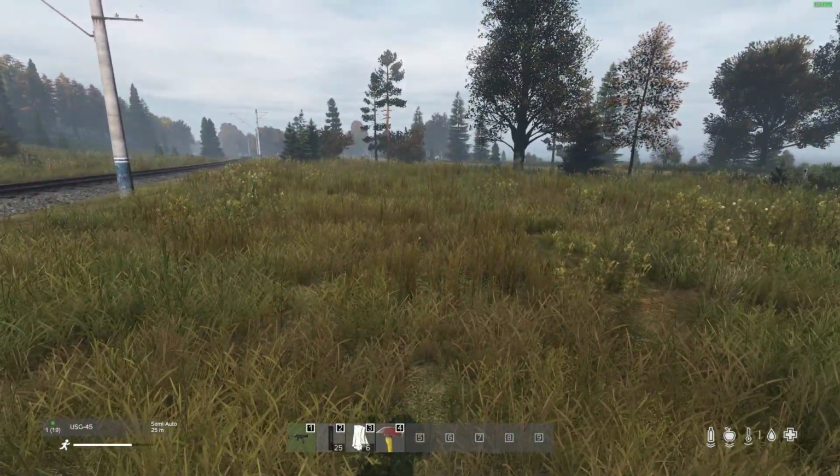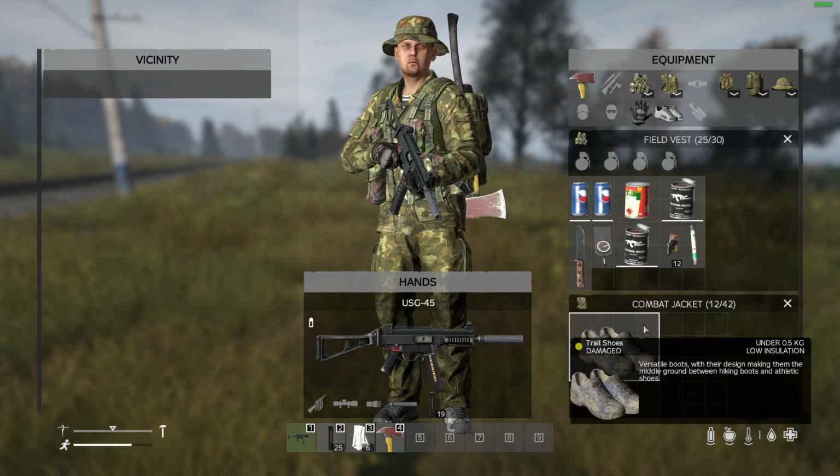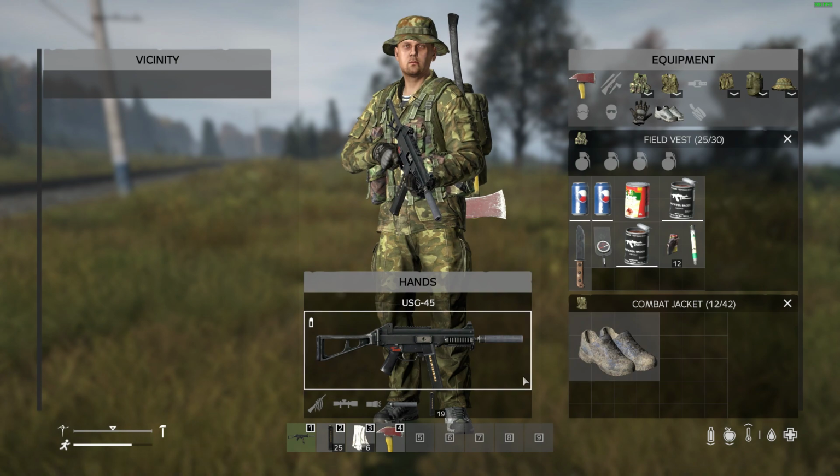Now what will happen is if your shoes do become ruined, your feet may well start to bleed, which is very dangerous, and you might not realise. You might go, why am I bleeding? It's because your feet are cut.